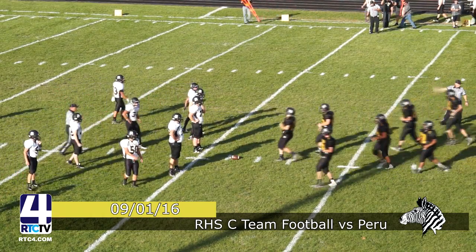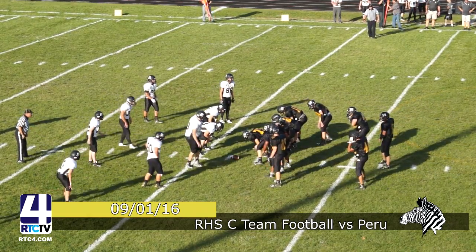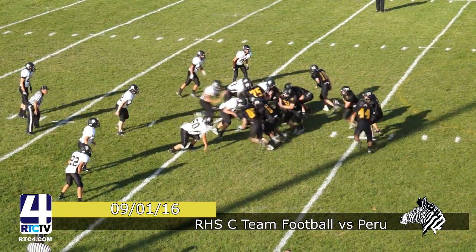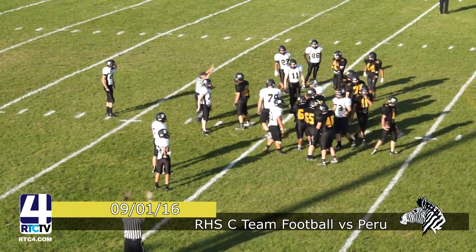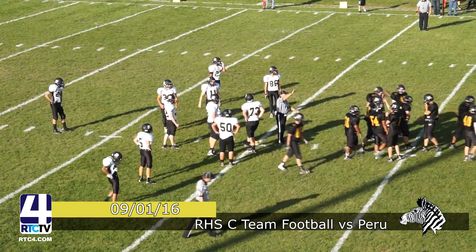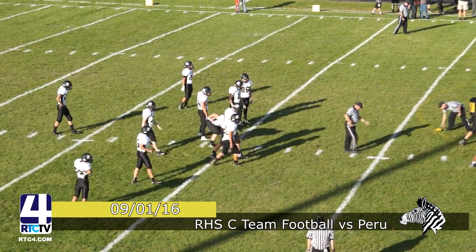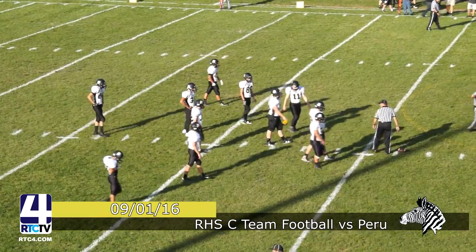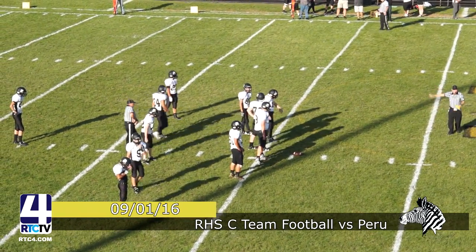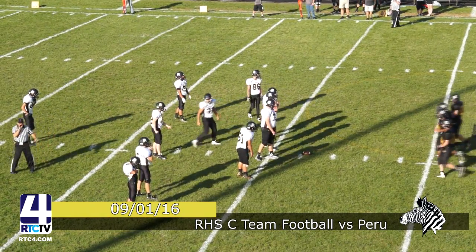First and 10 for Tigers from the Rochester 36-yard line. Zebras come in with a four-man front. Looked like somebody jumped there. Not sure if that's encroachment or a false start. We'll have to see. And it's going to be a false start on the offense. It's going to back the Tigers up five. Going to make it first and 15. First and 15 for Peru from the Rochester 41-yard line.